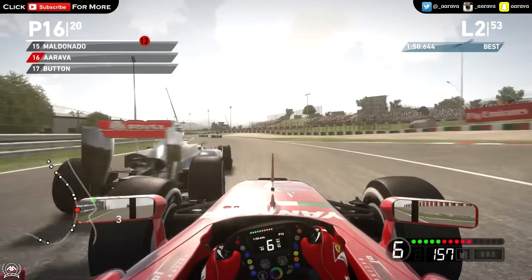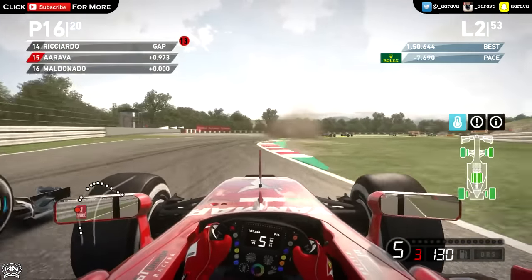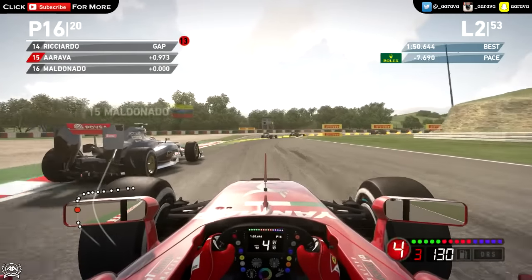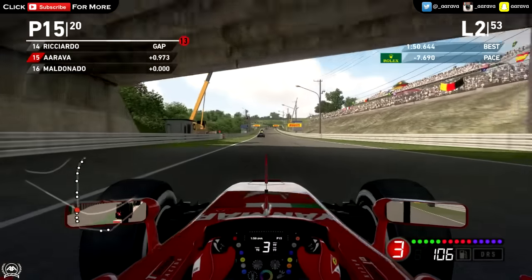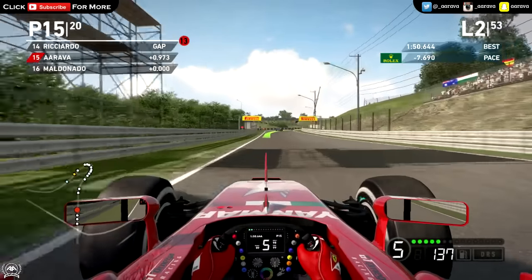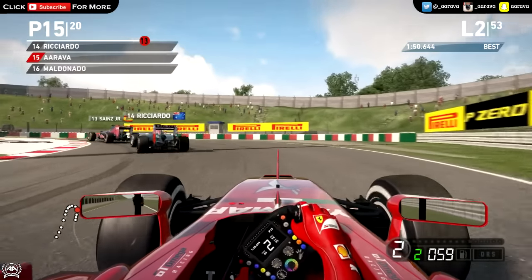Come on, Pastor, can we try and overtake you? Can you please give us the room here? We're going down the inside into Degner 1, now towards Degner 2, still side by side with Pastor Maldonado. Hit the apex quite well, squeeze him out, hang him out to dry, and we are up into 15th place. Pastor Maldonado giving us some great room there, and that was actually some really nice side-by-side action.